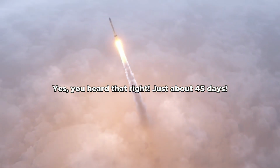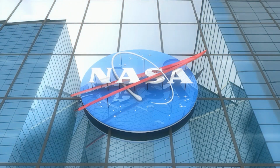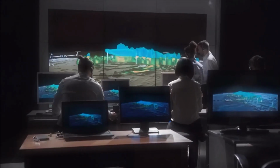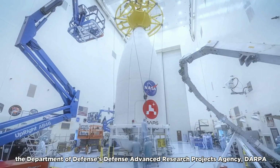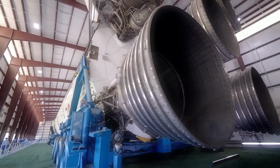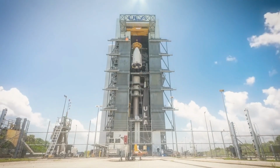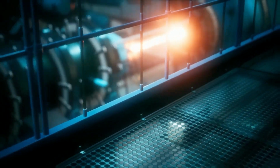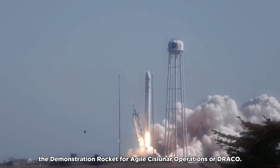Just about 45 days. NASA has disclosed plans to build a nuclear-powered rocket capable of carrying astronauts to Mars in a mere 45 days. As per the statement made by NASA at the end of January this year, they have teamed up with the Department of Defense's Defense Advanced Research Projects Agency, DARPA, to develop a nuclear thermal rocket engine, which would dramatically improve the trip to our red neighbor. This project has been named the Demonstration Rocket for Agile Cislunar Operations, or DRACO.